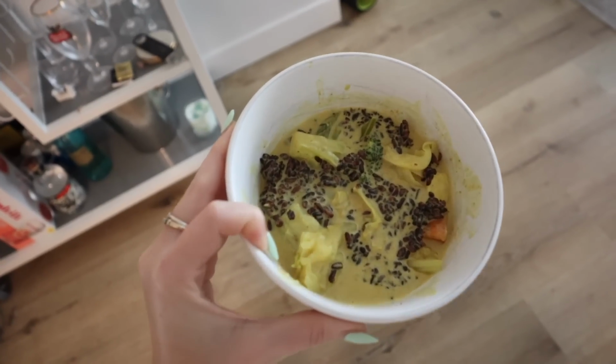How good does this look? I'm so excited. Connor and I are both working from the couch today because we were not feeling 100. So, hence my laptop being here. But let's have a bite of this. This is so good. It's vegan. It's from a place called Vegan Thai Kitchen. It's really good. And has a good amount of spice to it as well, which I'm a big fan of.